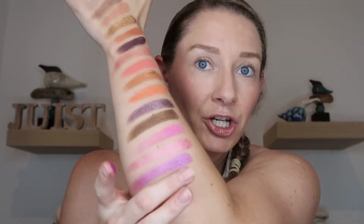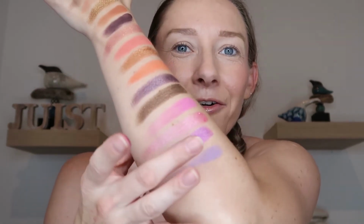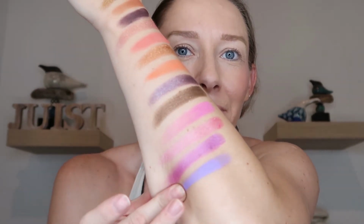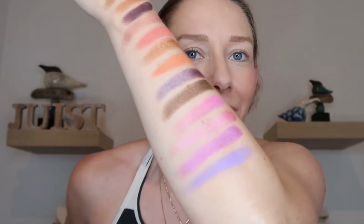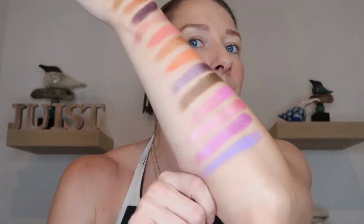And then we have a matte shade, MJ, which looks like just a really pretty, yep, light pastel pink or purple. Jeez, I can say colors. Let me go over that one a little again. I don't think I got very much. There we go. That's more of the normal amount of swatching. All right, very nice. Also more of a cool toned pastel purple.